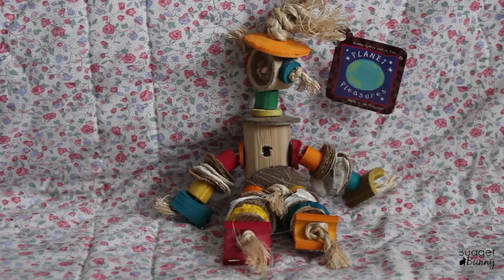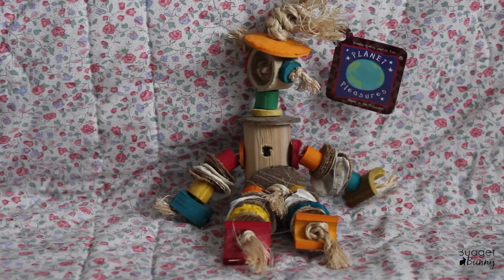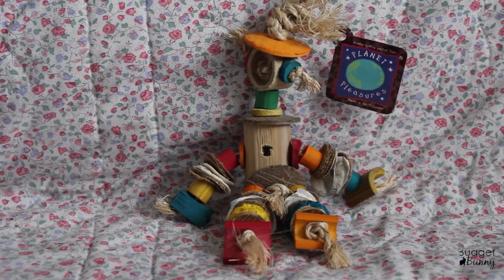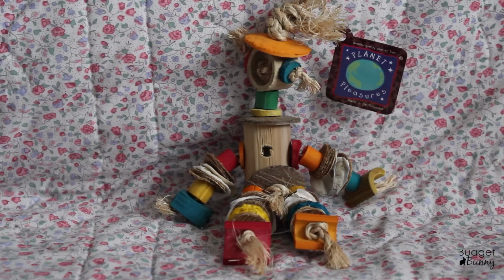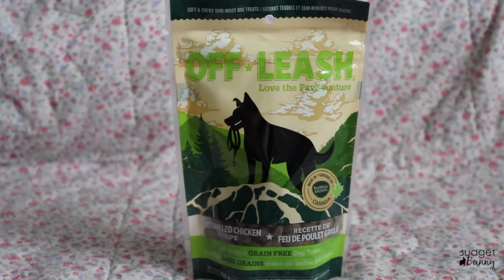So this little wooden man is actually a parrot toy that I'm going to give to Ella. I thought it was so adorable, and I knew when I was looking at it, because there's a whole bunch of little hanging pieces for his arms and legs, that she would absolutely love pulling and playing with this. It was a $13 item, but it was on clearance for $6, so I just felt like I couldn't pass it up.